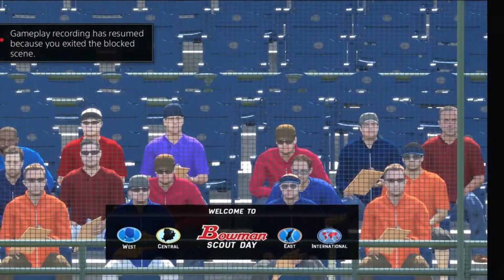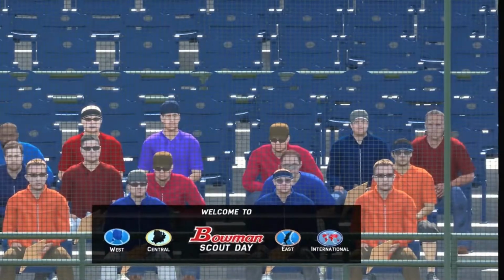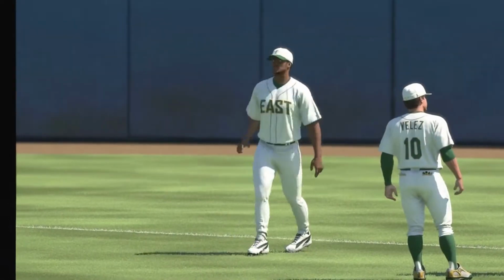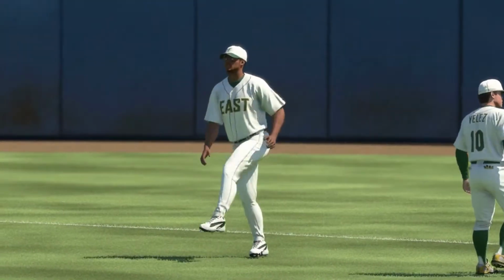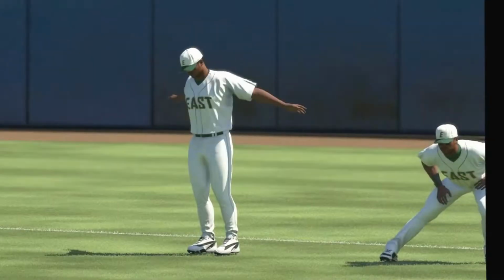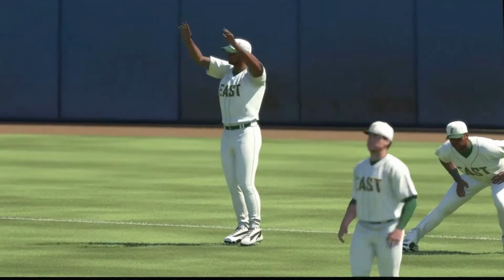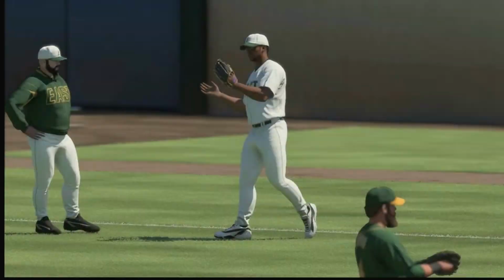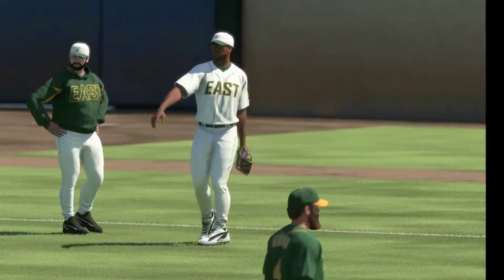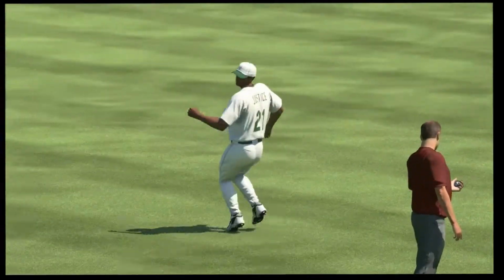Hi, and welcome to day one of the Topps Amateur Showcase, also known as Bowman Scout Day. Today, position players will show off their talents in a tryout setting, participating in batting practice, the 60-yard dash, and situational defense. Scouts will be grading players with the standard scale for future success in professional baseball. Good luck to all those involved as draft day approaches.